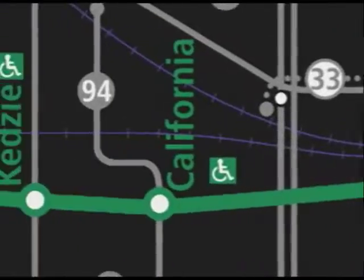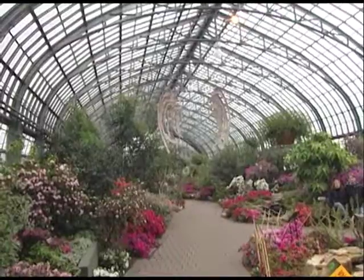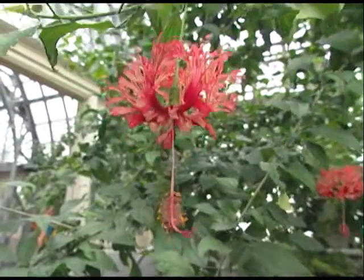Finally, we board the Green Line on our way to a place where the air is always fresh and clean. The Garfield Park Conservatory is our last stop. There's so much to see and do around Chicagoland on the CTA.